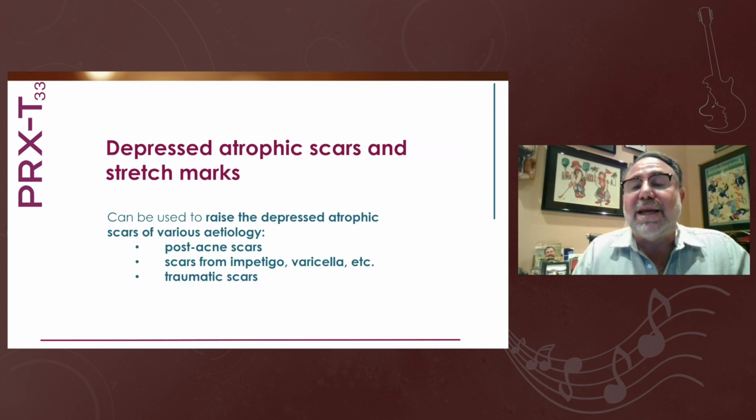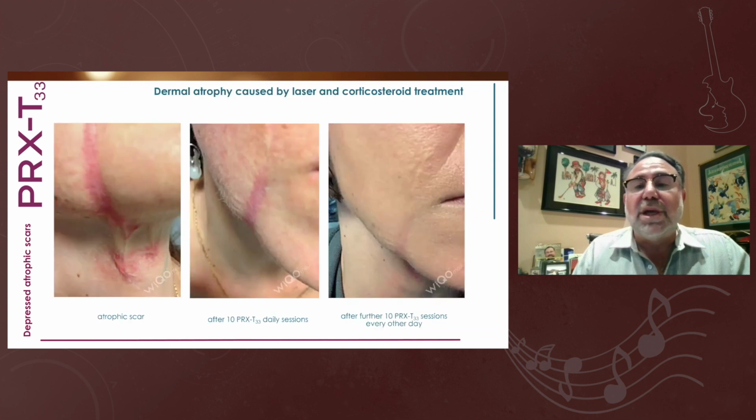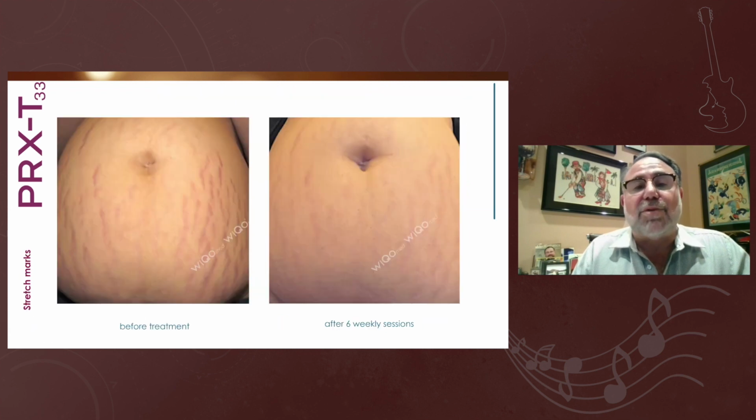Depressed atrophic scars and stretch marks, people have used this for various scars, various things. But you see here, somebody who has some scars on the face, and they had a lot of these treatments at home and in the office, and you see these results. Another scar here, 10 treatments and another 10 treatments to get these kind of results. Stretch marks improve. This is 6 weekly sessions with this.